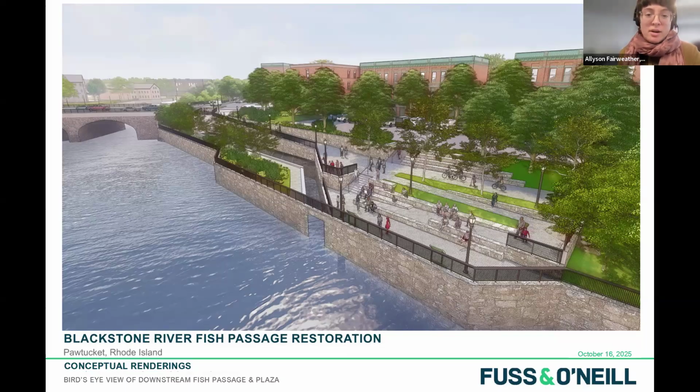You can start to see that there are a couple of informal perches and overlooks in places that allow people to get views of both the fishway and the river. It could be a really dynamic space with these integrated seating areas, lighting.